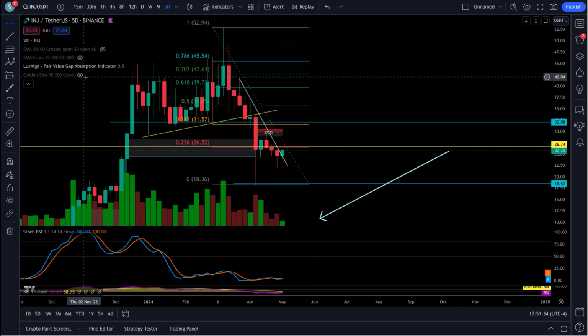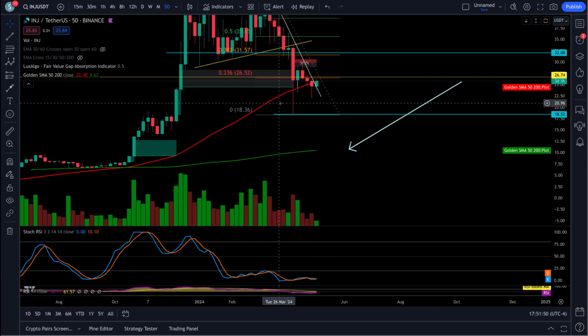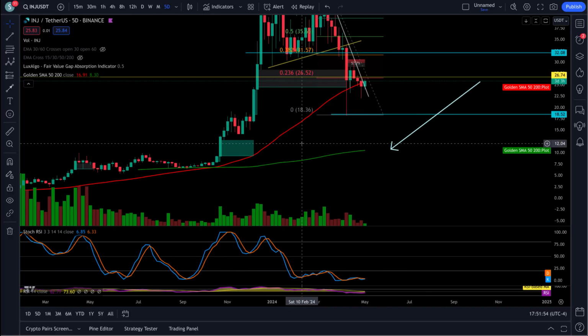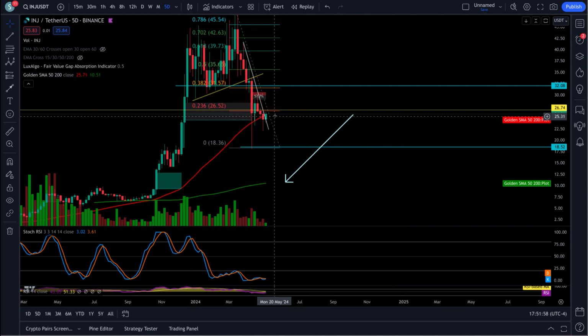Now let's get that off here. Let's take a look at the 50 and the 200, see what's going on here. There we go. 50 and 200s are right down here. That's our 50, the red line right here, and the 200 is the green down there. So holding right up, we're just right above that 50. You can see in here, so that's good news there.